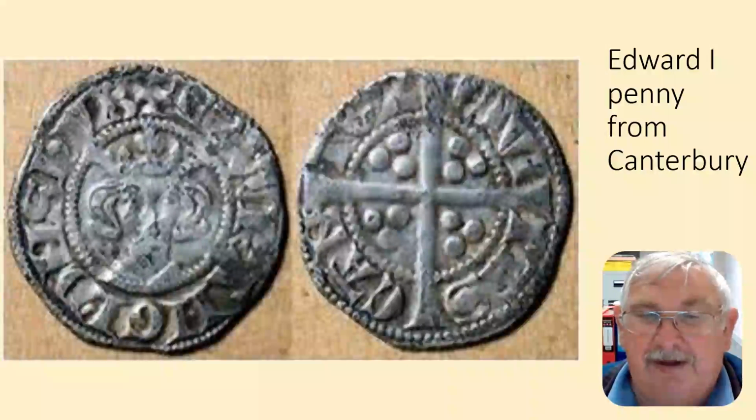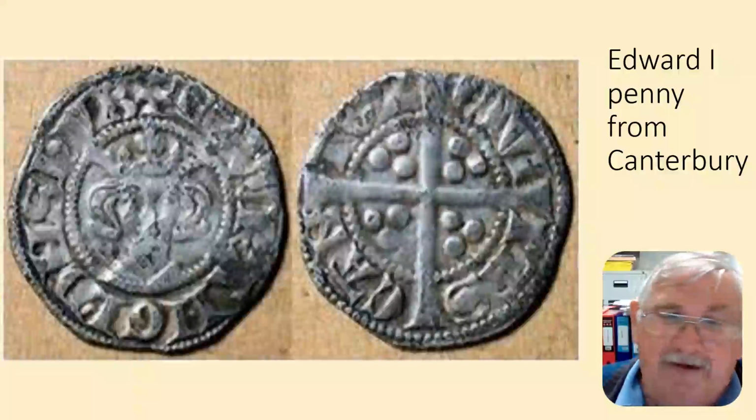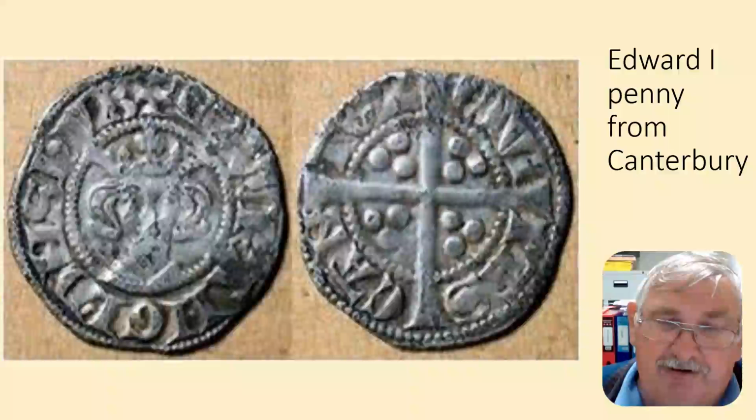These are from the same coin. It's an Edward I penny from Canterbury. A number of coins belonging to the period of the Wars of Independence were found in the area around Biggar, particularly at Cross Crine, which at one time was the border between England and Scotland in 1337, when the English occupied most of southern Scotland. Some of these coins, however, may have been deposited at an earlier time.